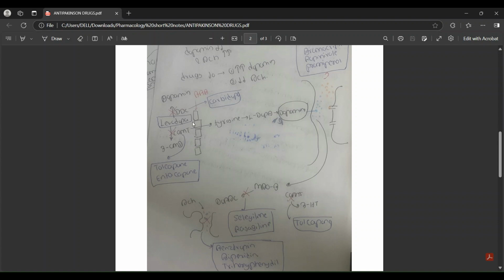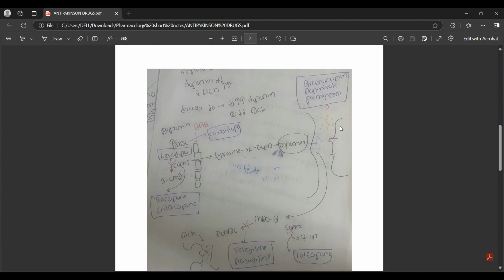We begin from levodopa. Levodopa is a precursor. Levodopa crosses the blood-brain barrier, converts into L-dopa, and L-dopa converts into dopamine. Then it acts on dopaminergic receptors. That is the mechanism of action of levodopa. It's a precursor, not direct dopamine. It should cross the blood-brain barrier and convert into dopamine, because dopamine has less ability to penetrate the blood-brain barrier. That's why we use a precursor.